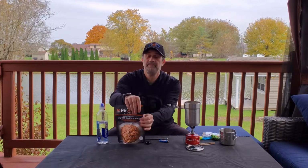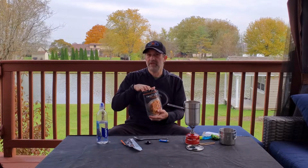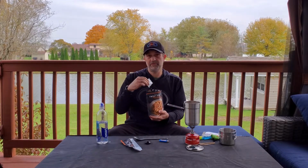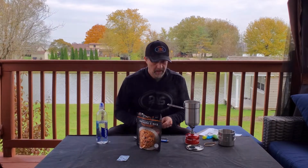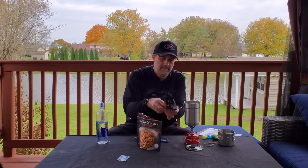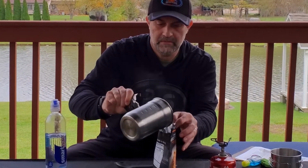Then in the meantime, you can open the packet up. Then typically there'll be one of these packs in there that helps to keep the moisture from rehydrating the food before you want it to. Make sure and take that out. Then you just wait for your water to boil. All right, we've got the water to a boil. I forgot to grab something to keep from burning my hand. Take the boiling water and you just simply pour it in.